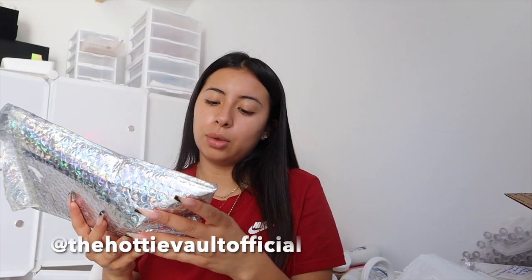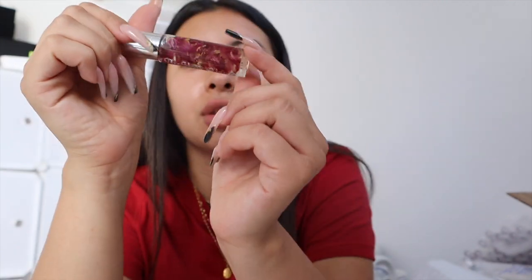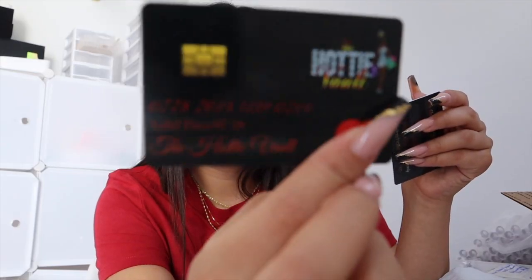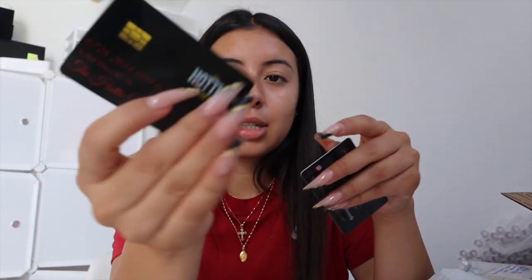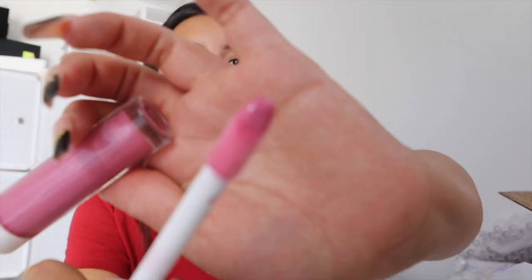So next we're going to do this one. Super pretty packaging. I don't know who it's from. Hold on. This looks so high quality. That's so good, sis. And the product name is Roses. They're in the form of a credit card. This is like an actual card material. Whoa, that smells really good. That's the pigment. So we have a really glittery pink. Ooh, that smells really good too. Okay, I want to try this one.